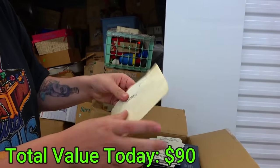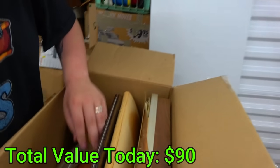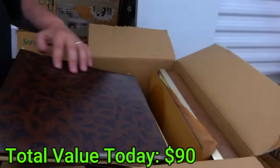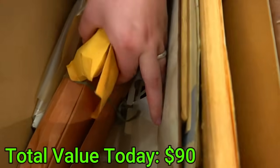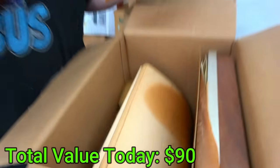Ooh, this is sealed. What do we got? Come on. Aw. So, what other kind of coins? Is this a coin book? Is this a photo album? It's an unused photo album. Hmm. Oh. Well, we're dropping quarters. Hey, there's quarters. Okay, they might have had the quarters in them. Look on the bottom of the box. Quarters, quarters, quarters everywhere. There's all kinds of quarters in here.